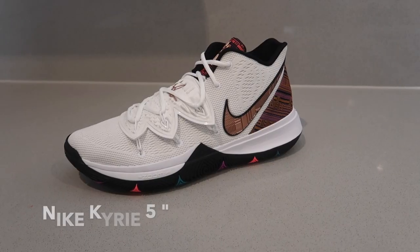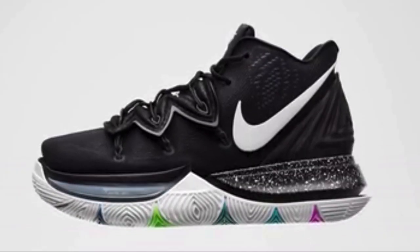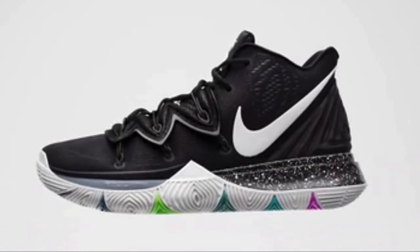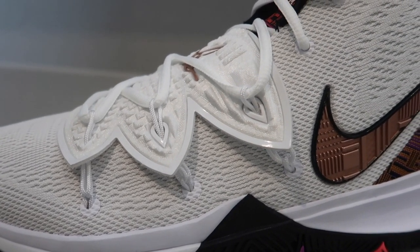It's got to be the Kyrie 5. Now, for me, this was the first shoe to have Zoom Turbo in it. So it gets kind of a nostalgia point from there, because I remember I was gassed when I heard about that announcement. For sure. Forefoot was back. We love to see it. This Flytrap lockdown system was insane. It felt really good on foot.